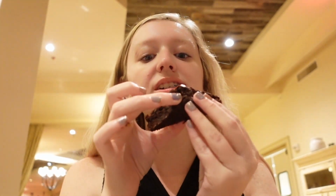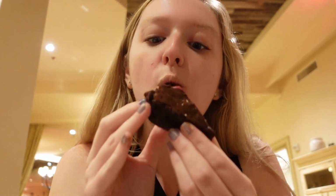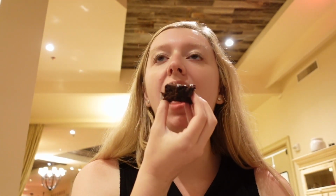Next up, very chocolatey, is this Ghirardelli chocolate brownie. I already know I'm gonna like this one. I just know I am. And I do know myself really well. It's very fudgy. I know people hate the word moist, but it's a moist, nice brownie. It has a really good texture, just lovely.